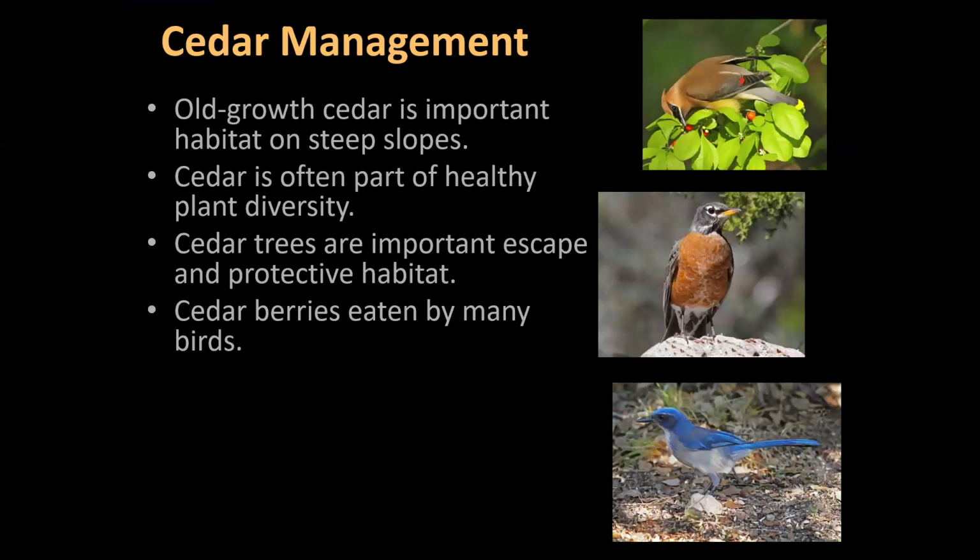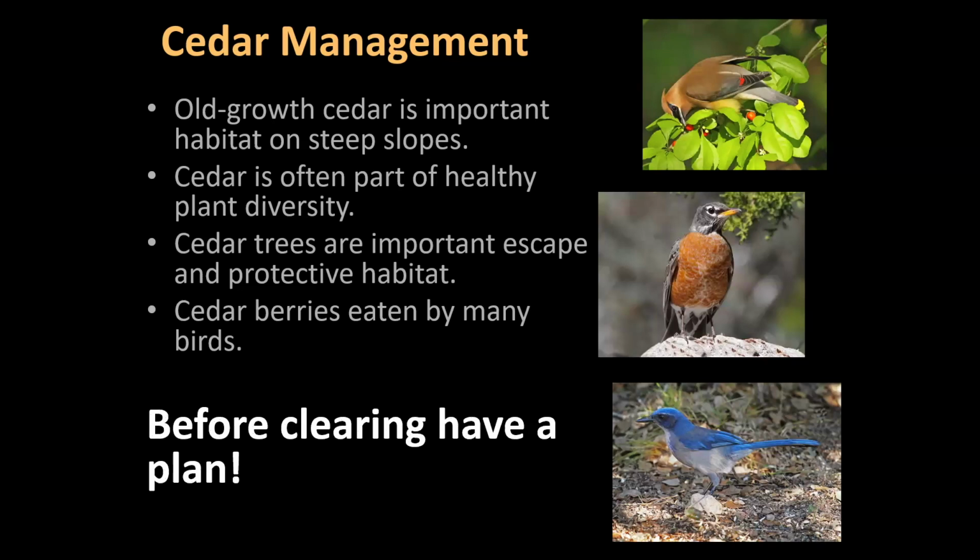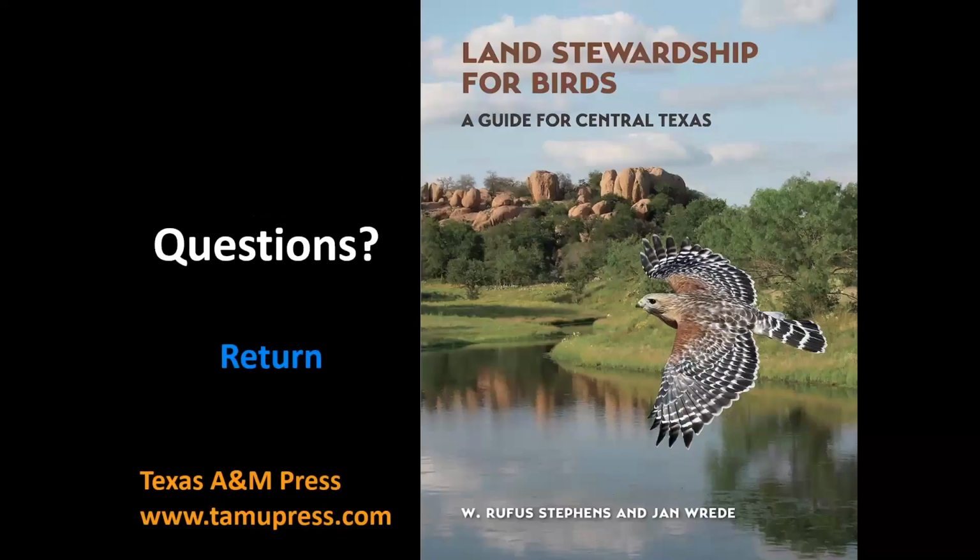So what we talked about was that old growth cedar is important, especially on steep slopes. It's part of the healthy plant community. It provides important escape cover and protected cover and is food for wildlife. But have a plan before you clear. So we're going to end there.